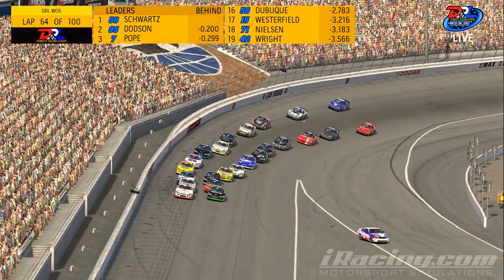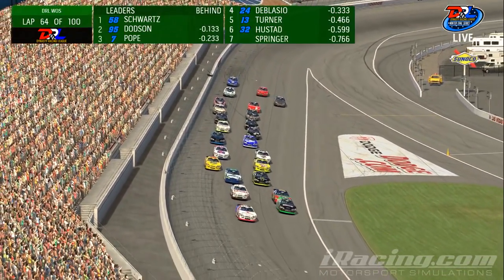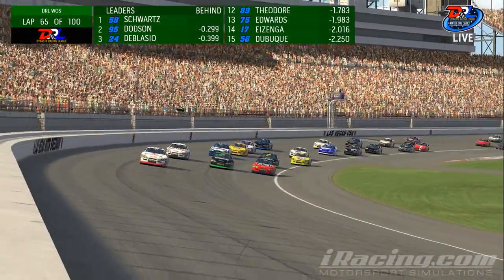This should be interesting here as we get set to restart the DRL Winter Oval Series Las Vegas 100, and Carl Dotson did not get the restart he wanted. Adam DeBlasio already looking inside here.